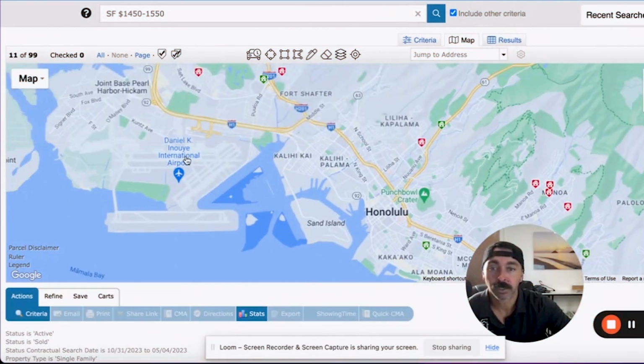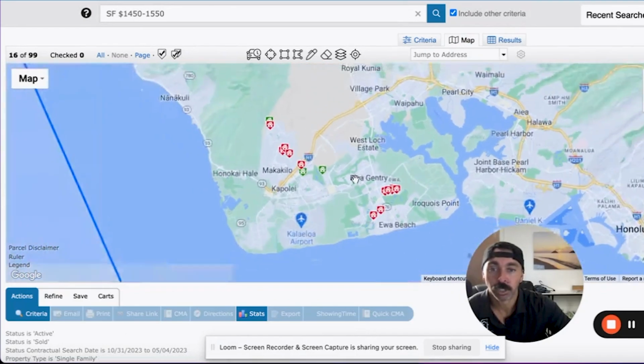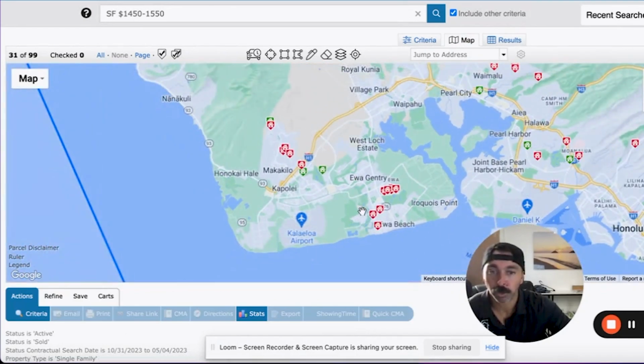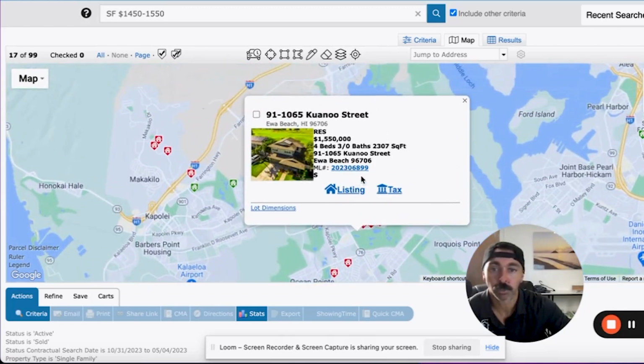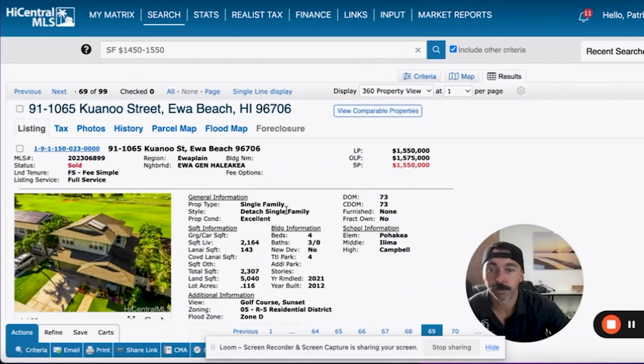Okay, now let's take a gander over onto a little bit more west. This is where you're gonna see a better price per square foot. We're gonna see some newer homes, newer constructed homes. So let's take a look over here at what... wow, here we go.